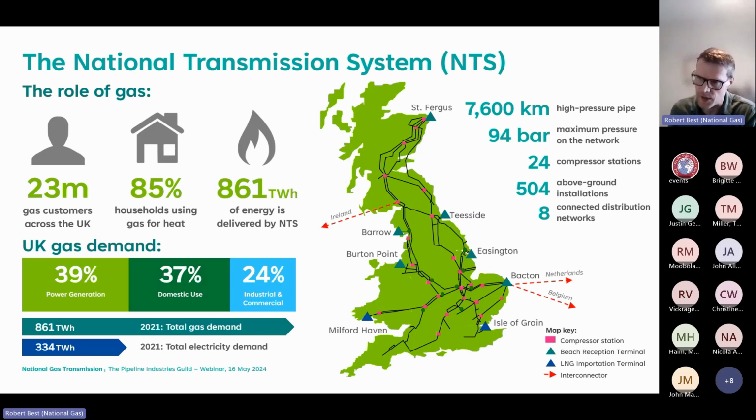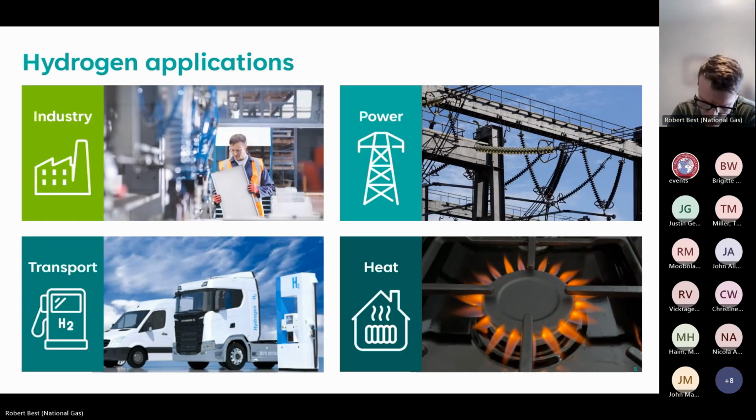There are interconnectors into Europe and into Ireland, and I quite like this figure down the bottom. It's a few years out of date, but I don't think it's changed particularly in the last few years in terms of the amount of energy in the gas network compared to the electricity network. A lot of my work is looking at how we decarbonise the UK. It shows there's a lot of energy that we need to decarbonise. Electrification is of course an option, but there's a lot of energy in the gas network that needs to be decarbonised as well. So how are we going to do that?